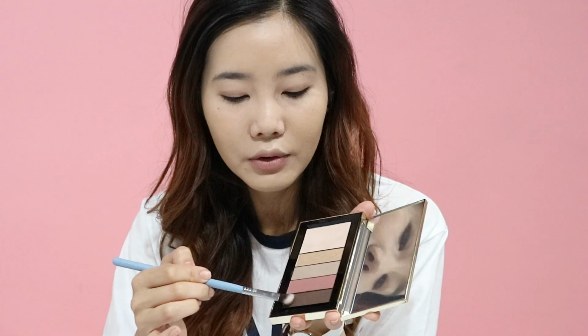Using a brush, I'm going to start off with the lightest color all over my lids. And I actually swatched these colors before picking it, obviously. And I was so impressed by how pigmented these shadows are. So now I'm going to use this brown one for the outer corner. This is my first time using this palette, and as you can see, the pigment is there after 1 or 2 swipes.